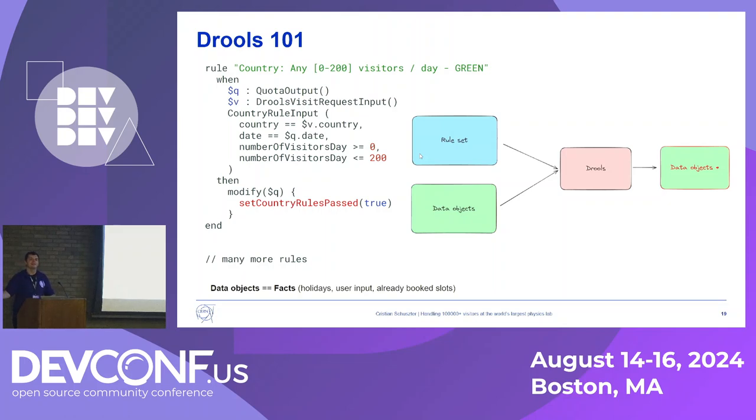So basically, this is all the input that comes from the user interface that you saw before, plus you have all these calendar information. So basically, it's like, do I have an input of that country on that date where the number of visitors is between this, then modify the output and put in the fact that the country rules have passed, right? So you take the rule set, you have your universe of objects, you mash them together, and then you tell the engine, run, okay? And run until you're done running all the rules.